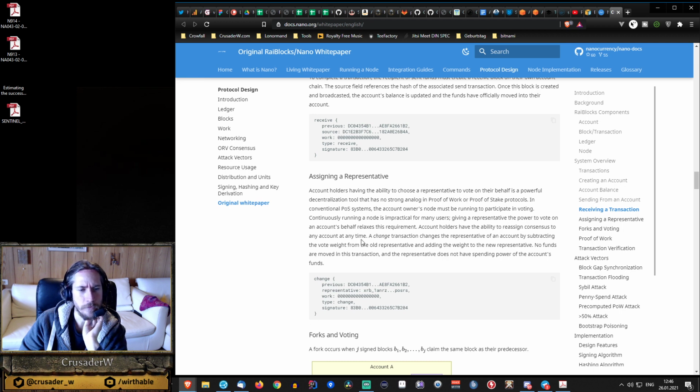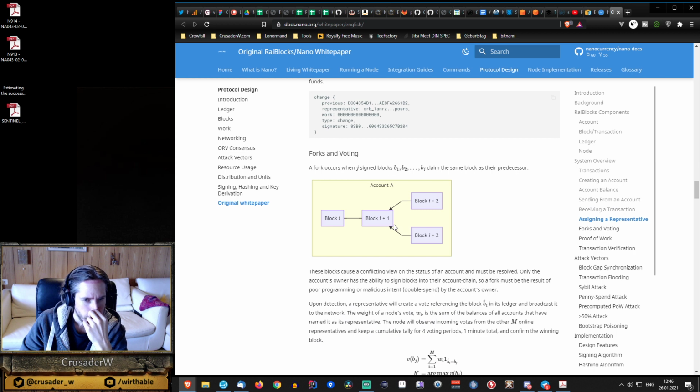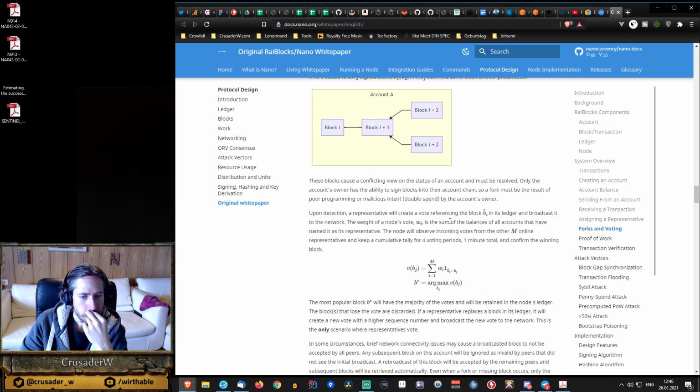Okay, proof of work, proof of stake protocols. Owner's node must be... yeah, okay, so you can basically delegate voting to other parties that are more active than you are, because you don't want to be your own bank, so you don't want to say, okay, yes, please give me this money, or yes, I vote on this transaction. Okay, I get this. Forks and voting.